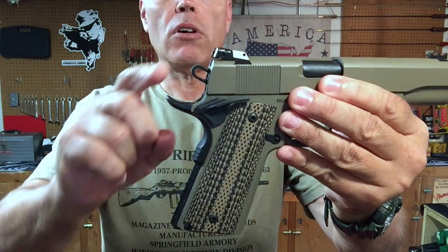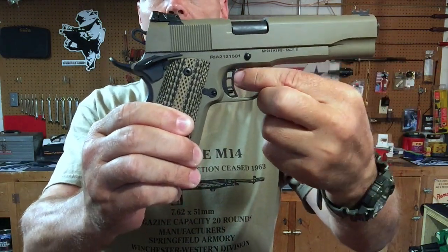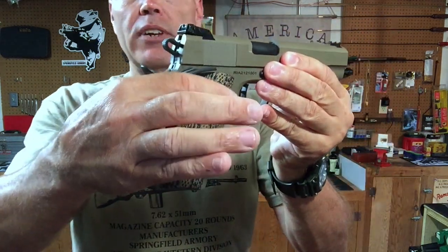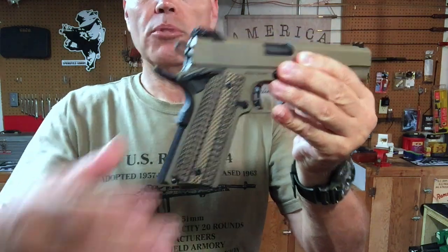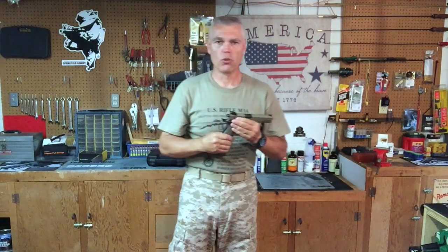The FS Ultra also has a skeletonized commander-style hammer, as well as a skeletonized trigger. It features G10 grips, and these grips feel very good in the hand. I've had one other pistol that had the G10 style grips on, and I really like these. They really help to lock the pistol into your grip.